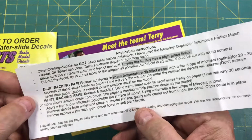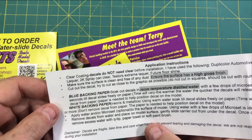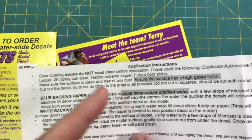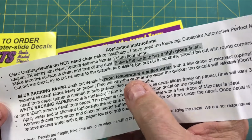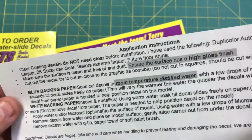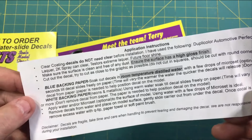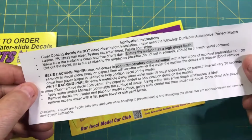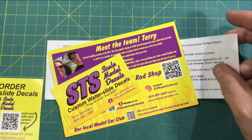And you know, a lot of decals, when they're custom made, they ask you to shoot a clear coat over them before cutting them out and using them. And with theirs, you do not need to do that. Clear coating does not need to be done, so they're right up front, you know that. And with theirs, it's room temperature distilled water, no big deal. And you've got the neon back. And by the way, all of their decals have the white backing on them, so you don't get the bleed through. And it's just something that they didn't have to include, but they did, instead of just assuming everybody knows how decals work. And for the newbies, that's a helpful thing too.